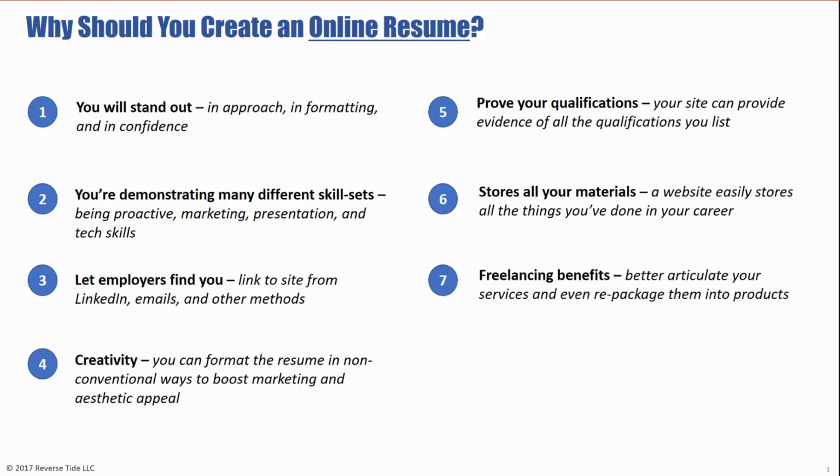The seventh reason is that for freelancers, it has enormous benefits. As a freelancer, you're not necessarily applying to full-time jobs. You're not necessarily using the normal application process. So as a freelancer, you can create a website that's branded separately and articulates all the different services that you offer. And then again, employers are going to find you. The people who need help with that specific thing are going to seek you out because they're finding you based on all the services that you're articulating on that site.